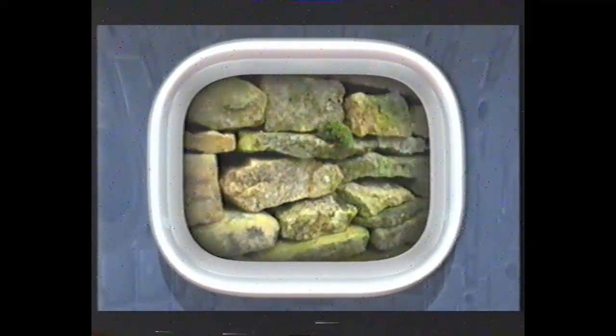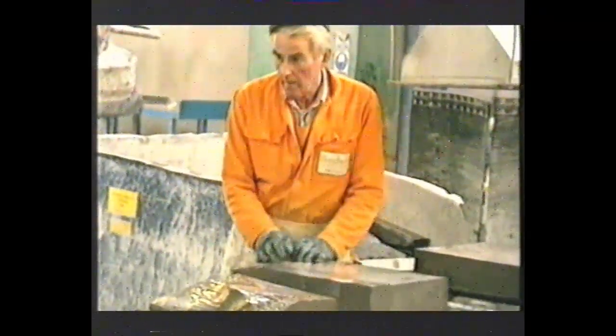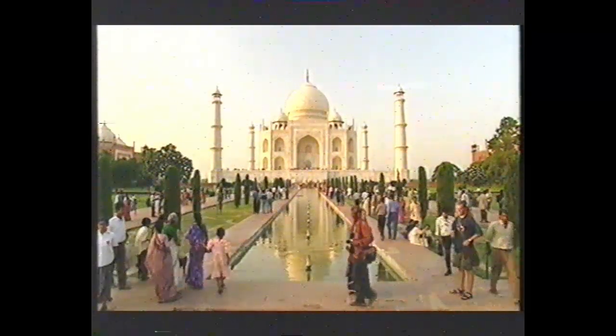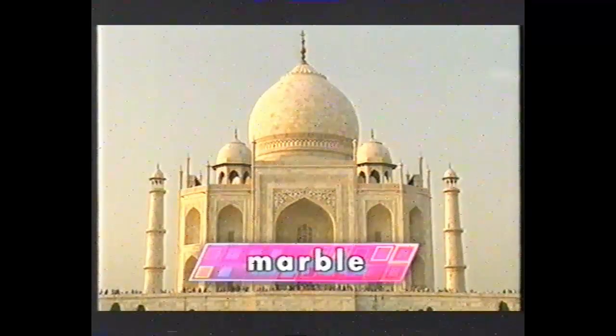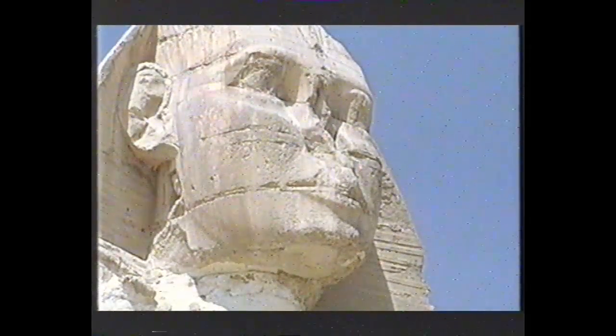Pod, where are you? Here I am, and here I go! That's limestone. It's being used to build walls. You do know about rocks, Pod. What's this? It's slate, and it's used for roofs. Well done, Pod. This beautiful building, the Taj Mahal, is made mostly out of marble. The Sphinx in Egypt is made out of limestone. And this cathedral is made out of limestone too. Wow! Humans can make beautiful things out of rocks. You're right, Annie.